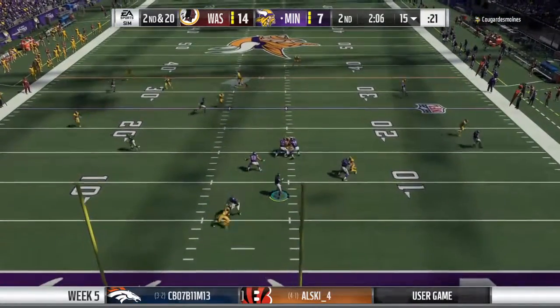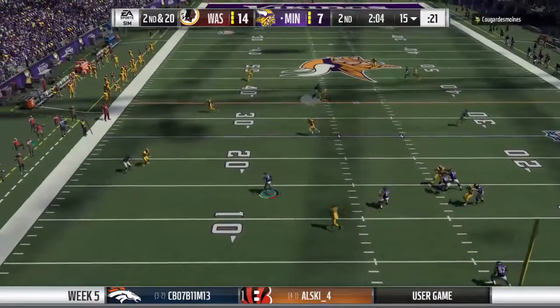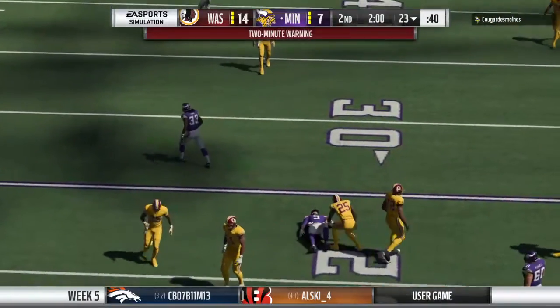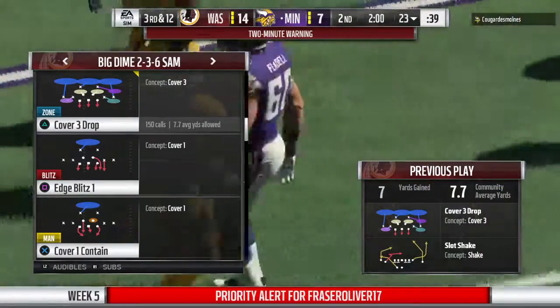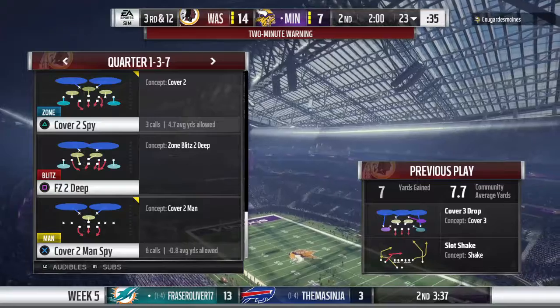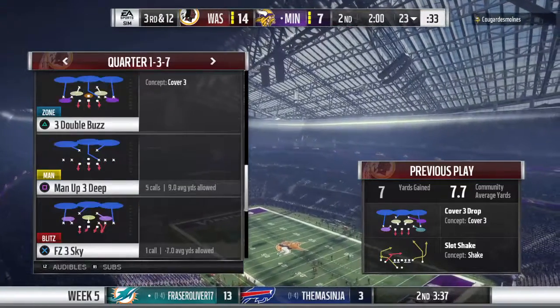A second down throw for Bridgewater. Dancing to his left. And they'll get him down here at the 23. Give him 7 there on the tuck and run, and they're in better shape now for third. 2 minutes remain here in the first half.